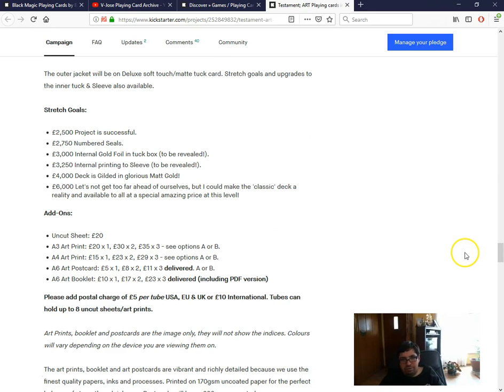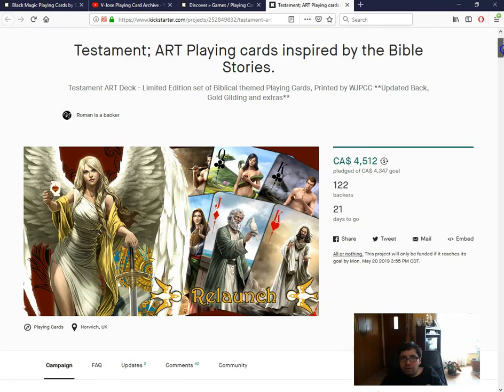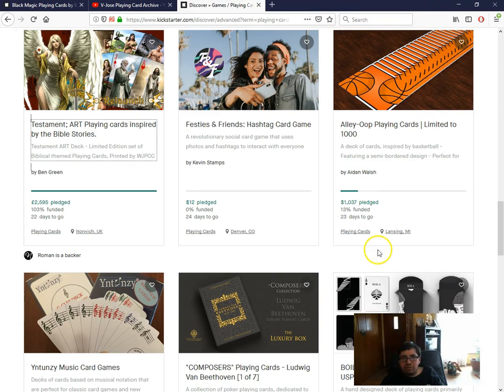I'm not sure if they're going to have stretch goals for other decks. Apparently not. There is a possibility of the classic deck with a 6,000 pound goal. 4,000 pounds is for gilding. 3,250 pounds is internal printed to the sleeve, internal gold foil, numbered seals. And so far they haven't hit any of them. Actually, have they hit those goals? No, they're just funded. Anyways, keep an eye on that one. Definitely worth checking out.